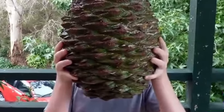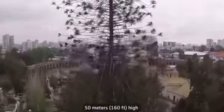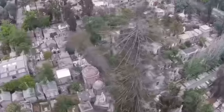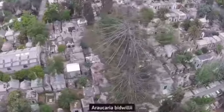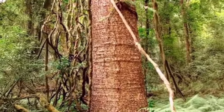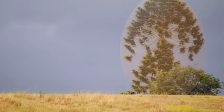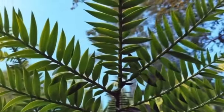Now let's move on to a rather unusual tree. Its cones are larger than a bowling ball. Meet the bunya bunya or Araucaria bedwillii. It can grow up to 15 meters high. Its trunk can have a diameter of up to 2 meters, 6.5 feet, making it quite imposing. The arrangement of the branches gives the tree an egg-shaped silhouette.